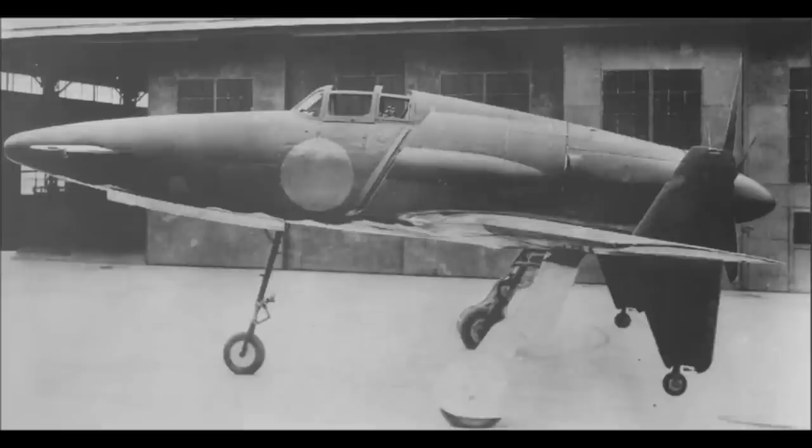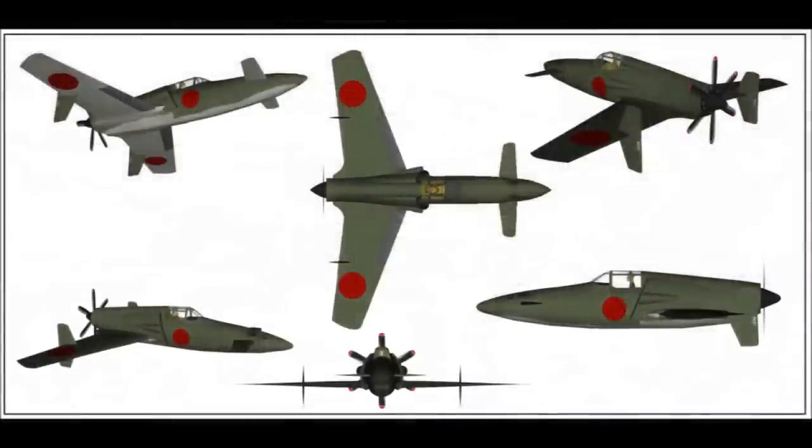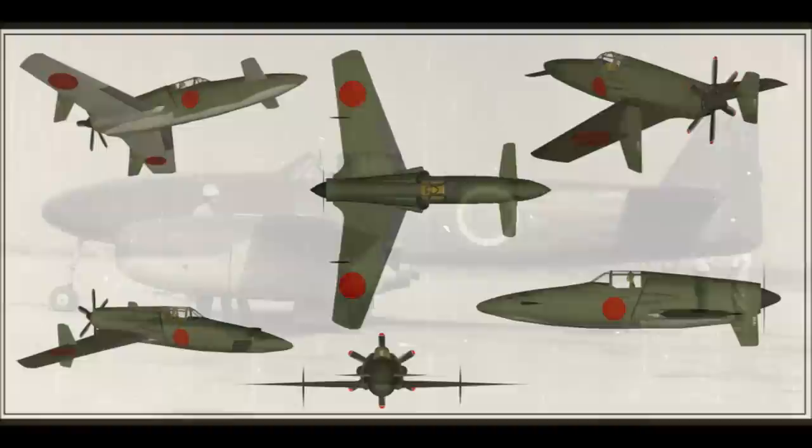It was powered by a Mitsubishi HA-43 18-cylinder radial engine, which generated 2,130 horsepower and a maximum speed of 469 miles per hour or 750 kilometers per hour. It was armed with a mighty array of four 30mm Type 5 cannon and could also carry a comparatively weeny 264-pound or 120-kilogram bomb load.